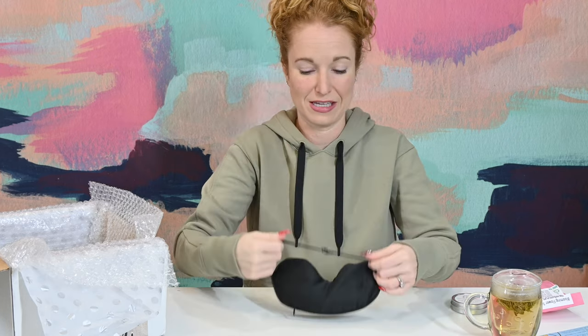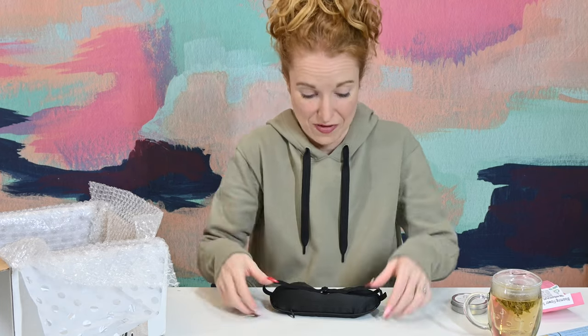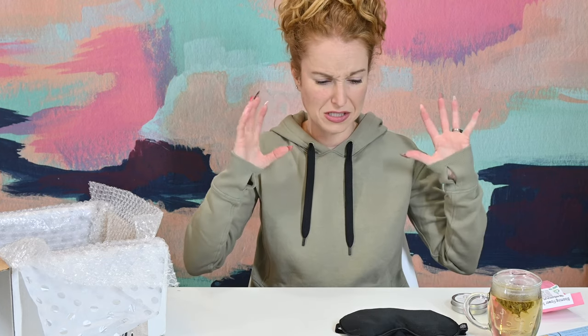As someone who struggles with rosacea on my cheeks, being able to wash these frequently is just, it's a must. If I don't, you can tell very quickly and get a breakout. It doesn't matter how well I wash my face. So huge thumbs up for quality and just, I don't know, usefulness. This is a very useful, practical sleep mask, not one you're gonna have to throw away in a couple of months.